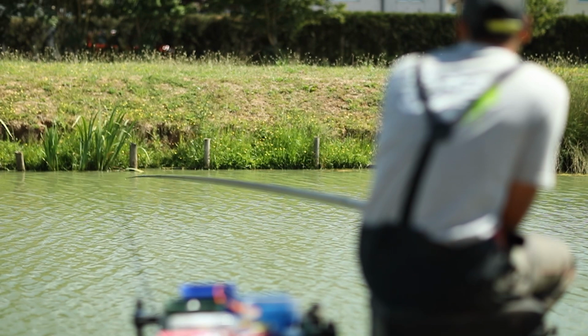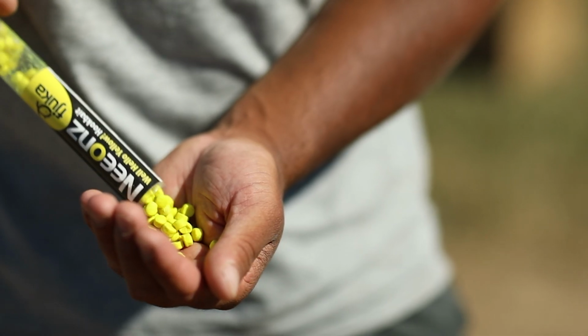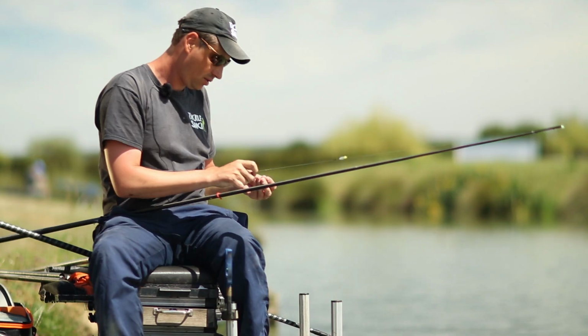It will definitely catch fish, especially the ones in the test tubes. I'll definitely be keeping them in my bait bag, because especially in winter when you want that visible single hook bait, or if we're fishing bomb and pellet, I think they'll be very, very good. So I will definitely be using them again.